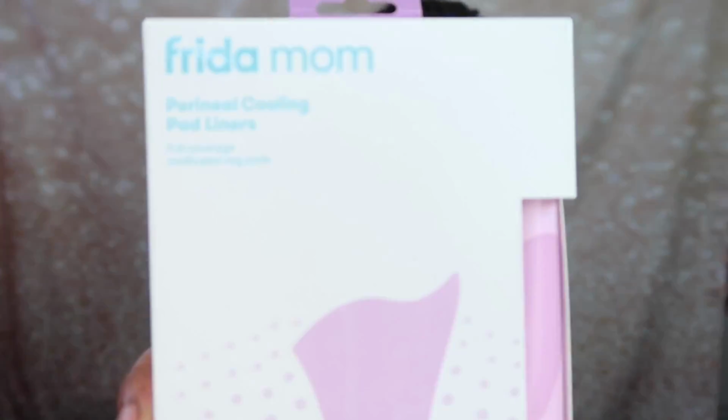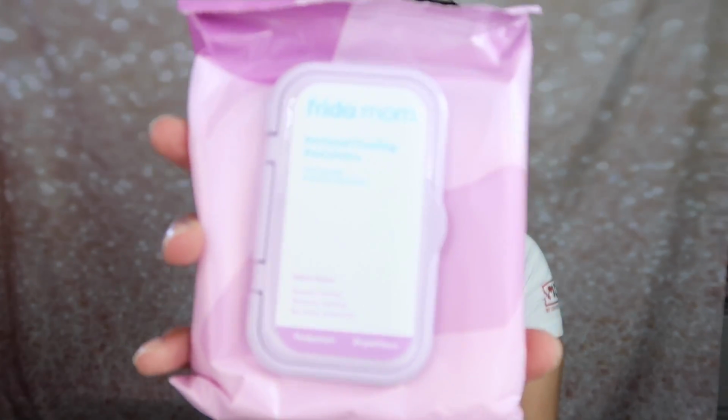And then the last thing I have as far as the stuff that goes down there is the FridaMom Perennial Cooling Pad Liners. Again, I went through a whole box of these, so I got another box. But this is what it looks like. So these are just basically witch hazel pad liners. It's just a sheet. It looks kind of like a baby wipe or a face wipe for makeup. It's thin though, and you basically just apply it over the pad and you're good to go. I'm going to open this because I need to show you guys what I was doing when I got home, using the combination of the hospital products and my products. Yeah, so this is what the pad liners package looks like outside the box.